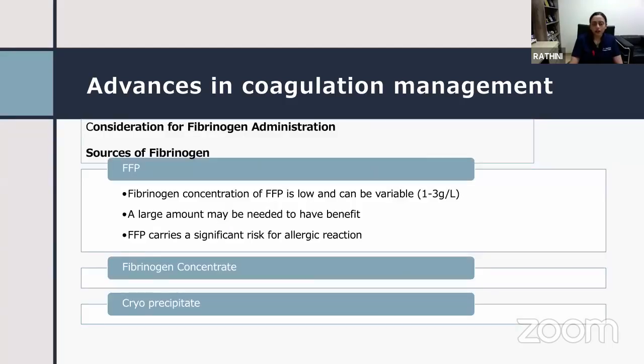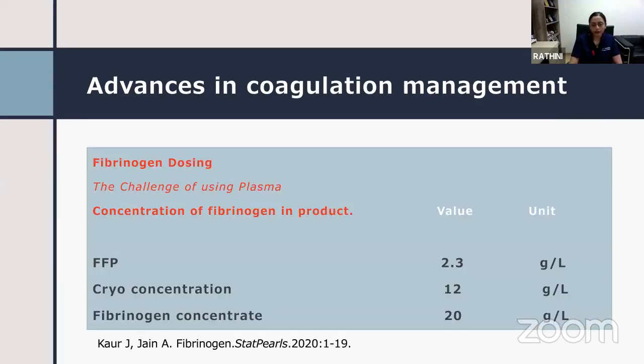In FFP, we must understand that it has a very low fibrinogen concentration, which can be very variable from 1 to 3 grams per liter. Therefore, you need a very large amount to have a potential benefit for the patient, and FFP also causes allergic reactions. So it is preferable to go for fibrinogen concentrate, which is however more expensive, or cryoprecipitate, which will be a better choice.